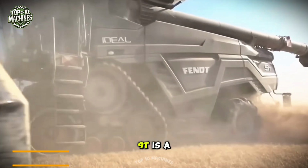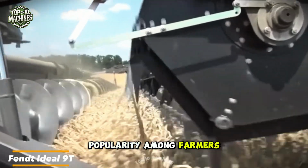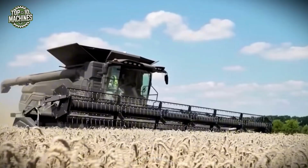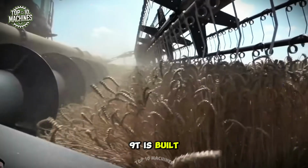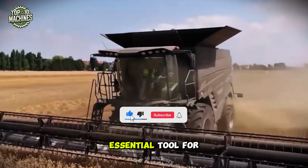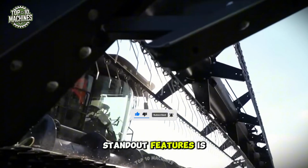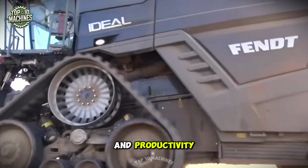The Fendt Ideal 9T is a state-of-the-art combine harvester that has gained popularity among farmers for its advanced technology, high performance, and ease of use. Manufactured by Agco Corporation, the Fendt Ideal 9T is built to handle large fields in challenging harvest conditions, making it an essential tool for any farming operation. One of its standout features is its unique hybrid design, which optimizes efficiency and productivity.